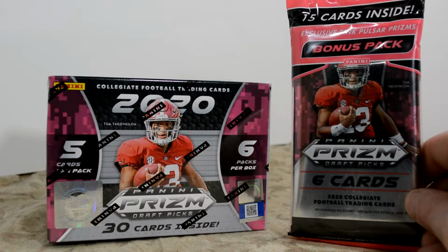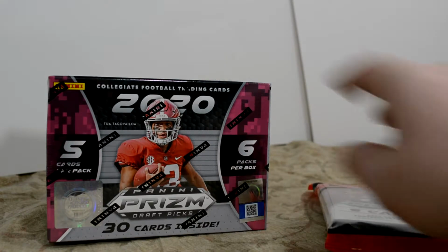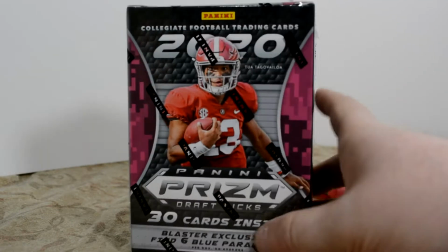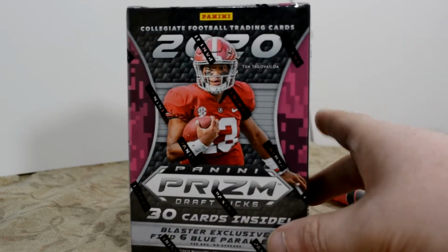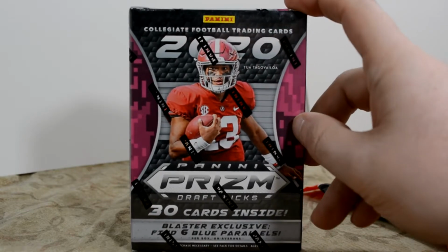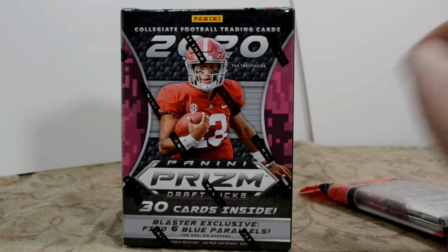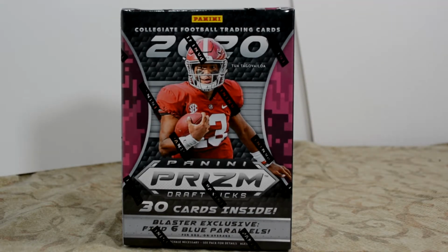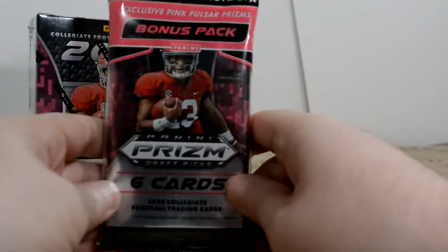This is some 2020 Prizm Collegiate Draft Picks football cards. This is the first time I'm seeing any of this. I was at Walmart today. This is the middle of the quarantine time, but I still have to go to Walmart to get groceries once in a while, and I still look to see if they have cards. Sure enough, this is a new product. I decided to try one of the blaster boxes and one of the hanger packs. So let's see what we get out of this.